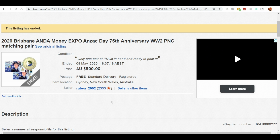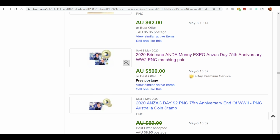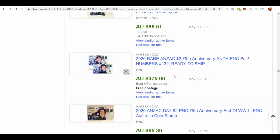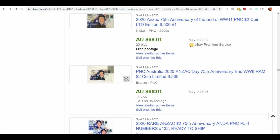Okay, so this was pretty much around the time that they were released, and this pair sold for $500, and at the time I thought, wow, this is crazy. These guys haven't listed the actual number that they've got, but $500. So it'll be interesting to see. Well, here's already another one straight up. So that was number 132. Okay, so both of the PNCs would have had the number 132 on them. This is just the stock photo. It says 1 of 500, but we'll go through and see if we can find some other ones.